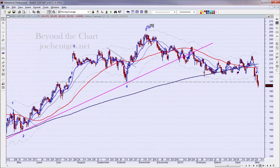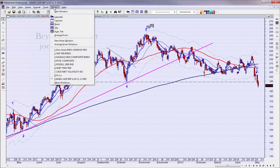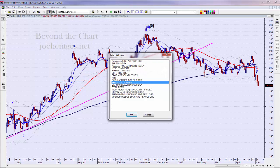It's kind of going through the floor here, and it's broken below this potential support that was brought in back here on October 15th when the stock market had that big sell-off. And so we're now below that. So we'll see where the next support starts to come in, and it may stair-step its way down.